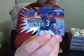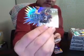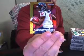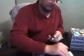Okay, this is another one of those parallels. This is Bleed the Hype, Tom Savage for the Texans. And it's the refracted version. So again, these are hard to pull. Underneath that, DeAndre Hopkins, also for the Texans. Okay, another Bleed the Hype. This time it's Jeremy Hill for the Bengals.